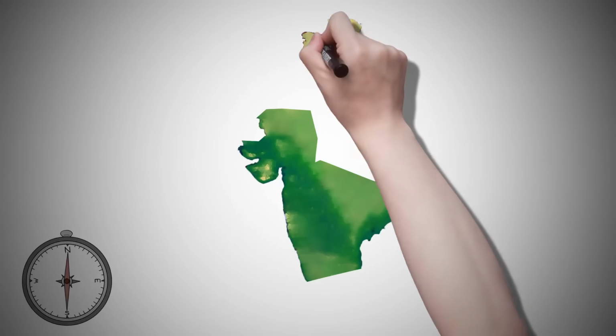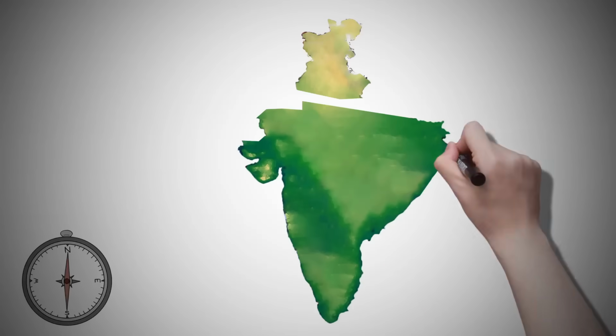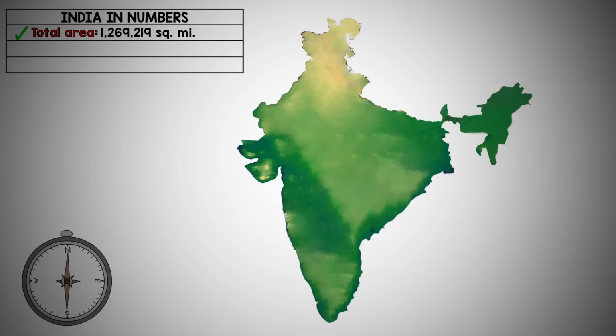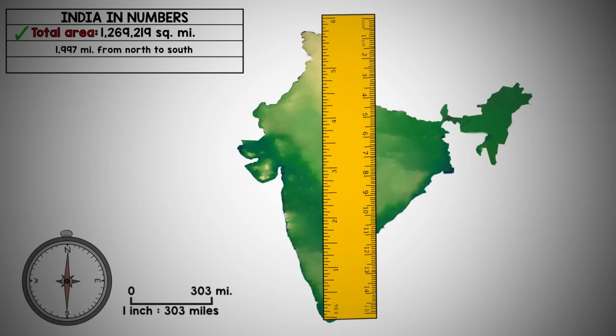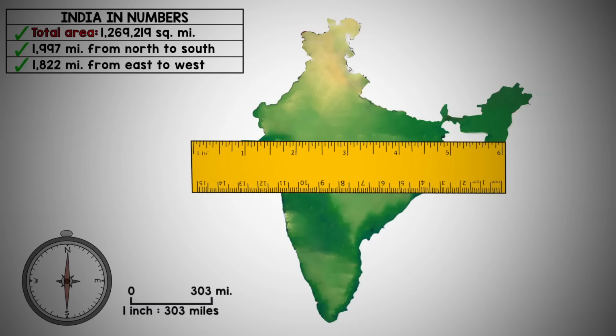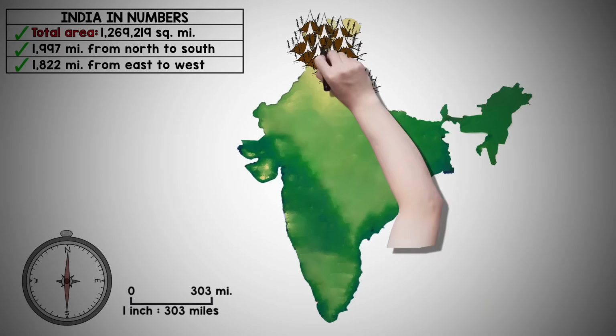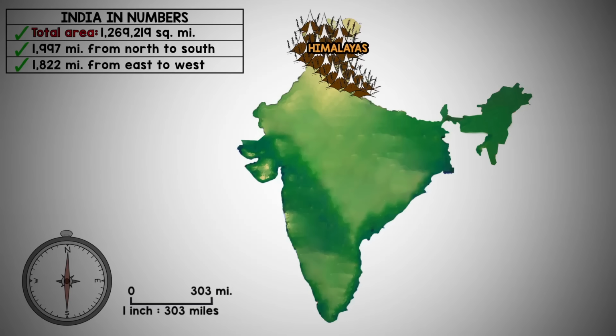India is vast. It is the 7th largest country in the world, with a total area of 1,269,219 square miles. India measures 1,997 miles from north to south and 1,822 miles from east to west. It's roughly a third the size of the U.S. In the north, the Himalayas form the highest mountain range in the world and slope southward into a large fertile plain that covers much of North India.